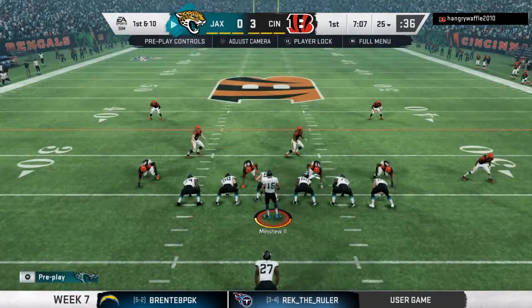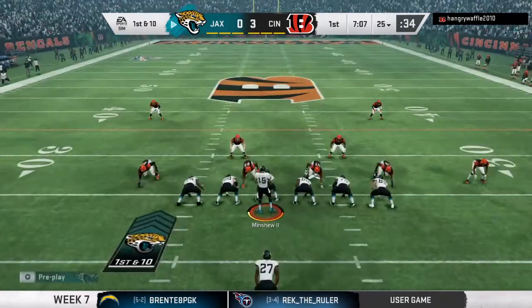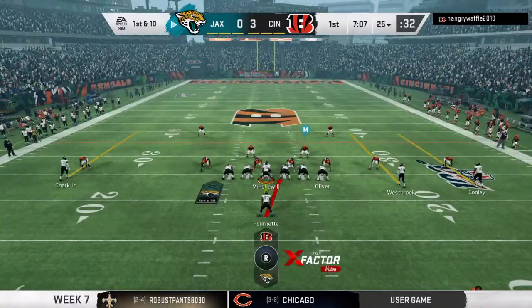On the ready. Silent. 64. Weak. Watch the screen. Watch the screen. Watch the screen. Watch the screen.